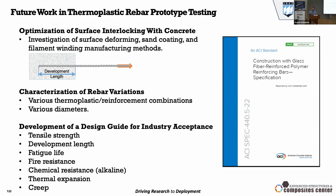We are looking at characterizing that bond interface between the bar and concrete, and then proceeding to determine what is the development length, what is the length of the bar embedded in the concrete that I need to develop the full capacity of the bar. Each of these is a set of tests. And then other items that, of course, are very important. What is the fire resistance? What is the fatigue life? Durability, particularly to chemicals like alkaline that can affect glass fibers. What is the long-term response under creep loading?